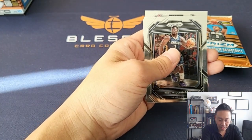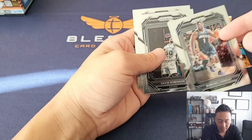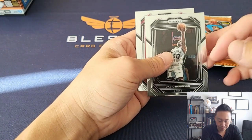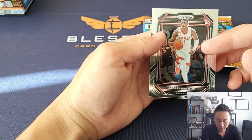And speaking of Zion, here's Zion again. I mean, nothing wrong. I don't have anything against Zion, but it's just unfortunate that now he's always injured, right? Very odd. Oh, the old Spur, David Robinson, and Jabari Smith Jr. Oh, this is a good hit.